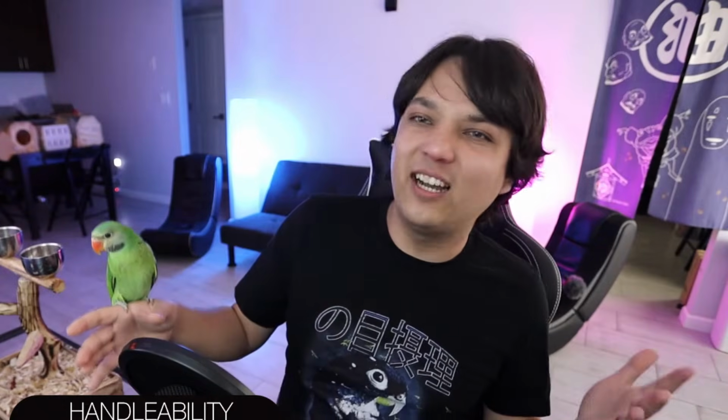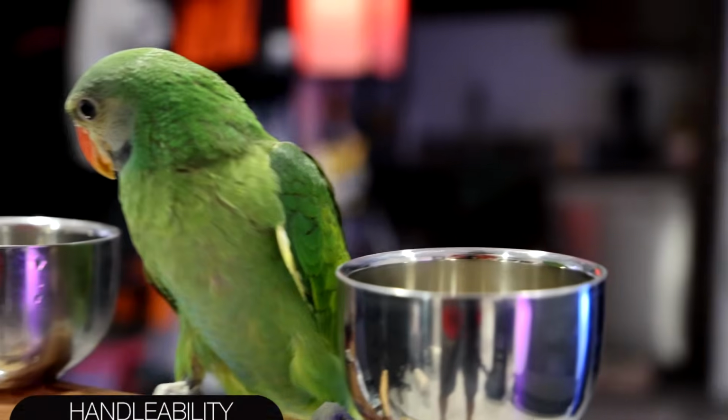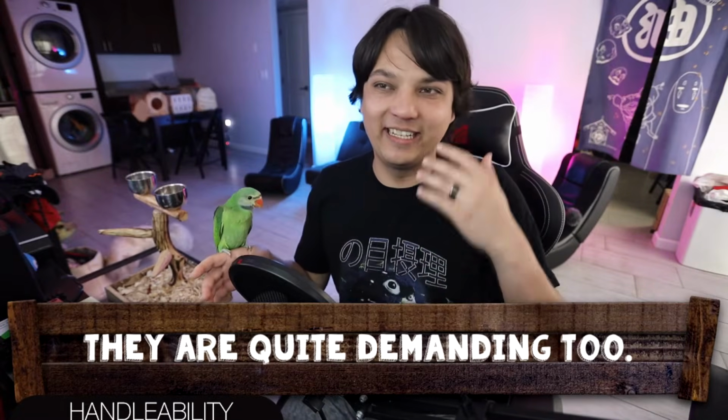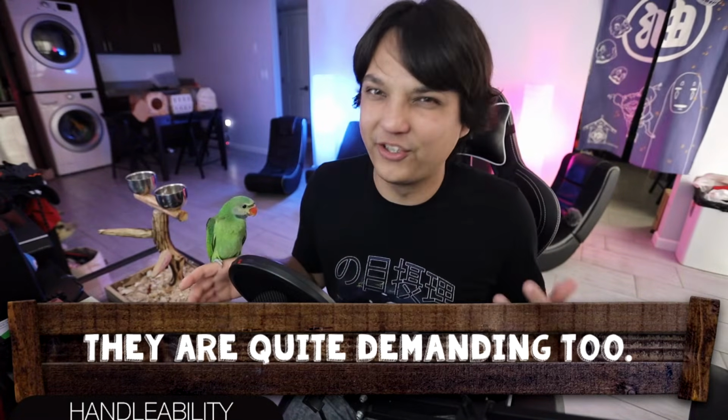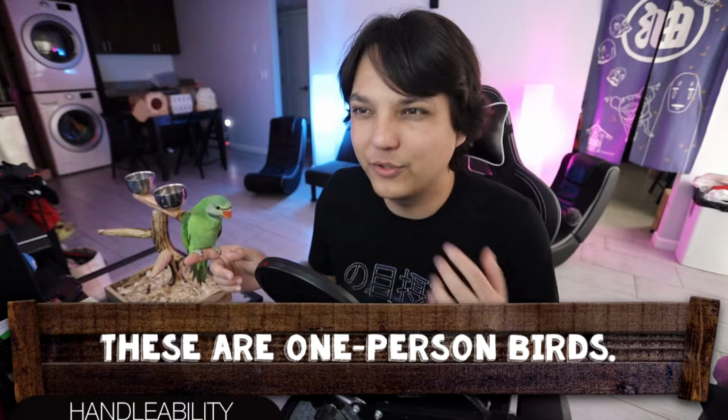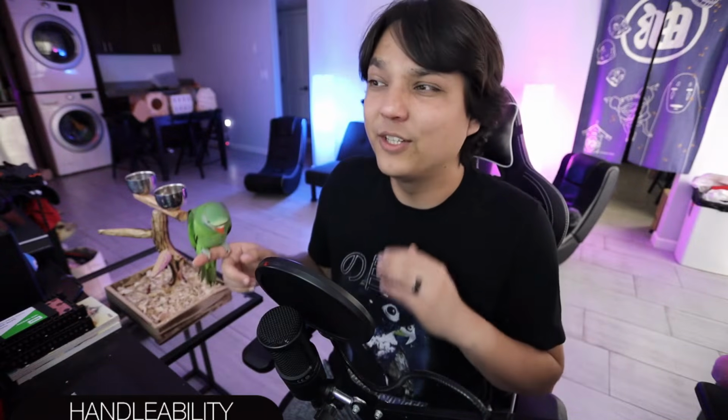They're not really a cuddly parrot. They'll be more like the occasional scritch when the cat allows you to pet it. And they kind of have a very bossy and needy and beaky personality. They're gonna let you know whether it wants something or not. And as such, this bird is gonna need a lot of attention from its owner. Because the other thing about these birds is they tend to be one-person birds. They're generally gonna be pretty aggressive to other people, making them not very handleable to anyone outside of the one person it bonds with.